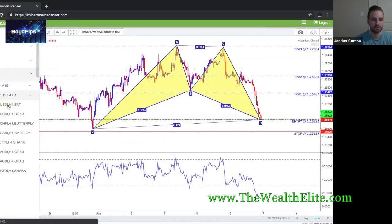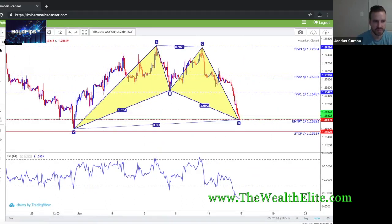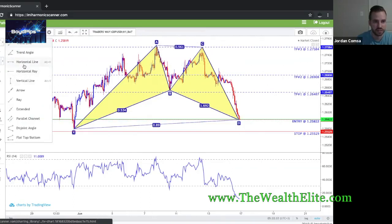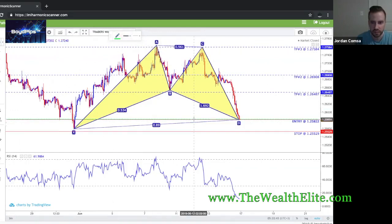So we found our pattern. We found a trade. It's a bat pattern. It's on the hourly. This looks like it could be a good setup. The first thing that you are going to want to do is see where the price is in relation to the entry point. Our entry right here, as you can see, is this green line right here, okay? See this green line that says entry? In fact, I'm going to make it bigger so you can know exactly where it is. And let's make it green. Okay, there we go. That's the entry. See where it says that? That's where we're looking to enter.